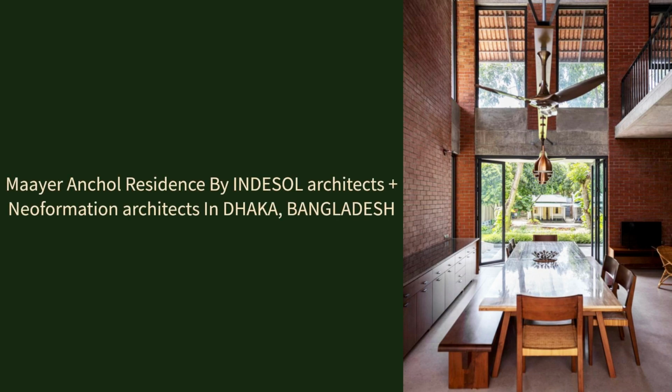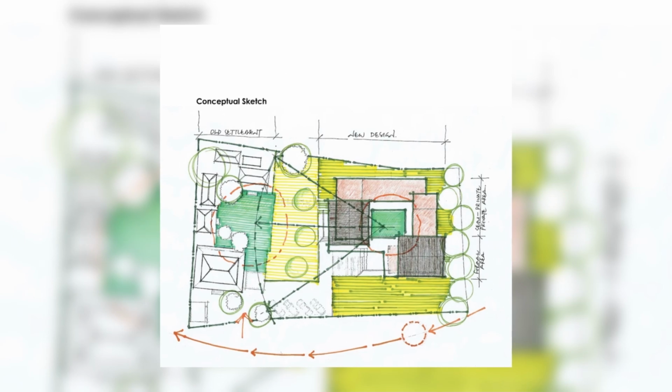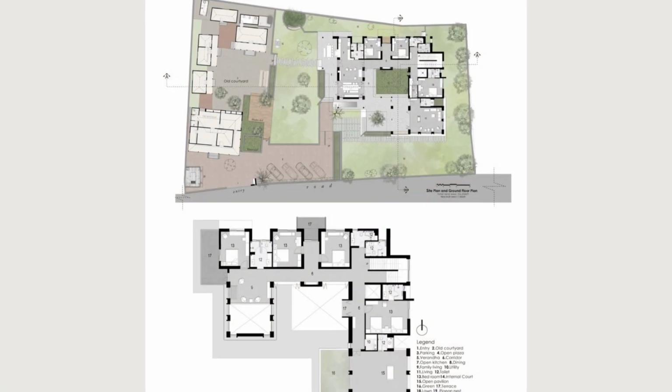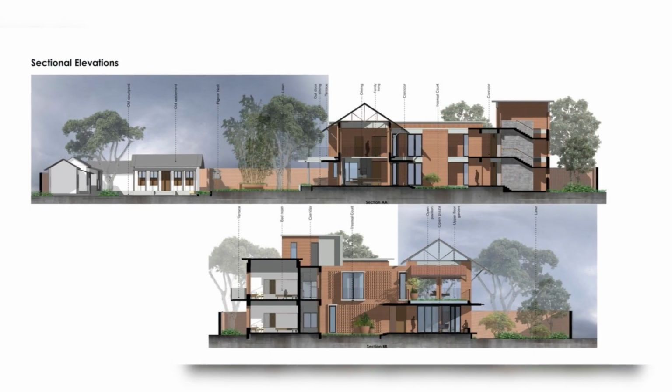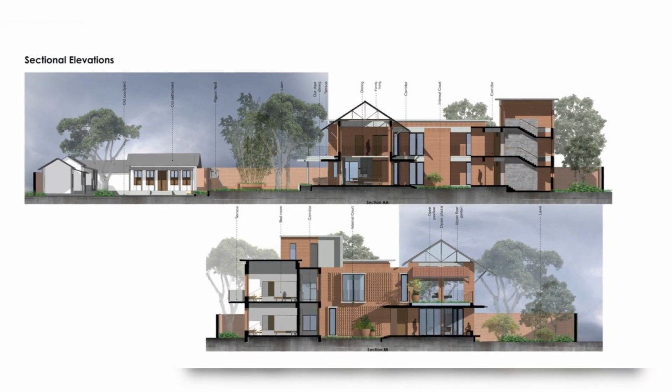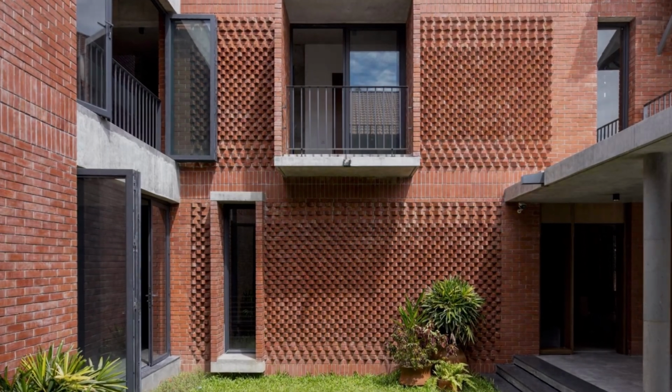Maayer Anchol residence by INDESOL architects plus Neoformation architects in Dhaka, Bangladesh. The project, Maayer Anchol, was an endeavor to design a village home for a family of 6 brothers, which is an extension of their old home built by their mother, 35 years back.